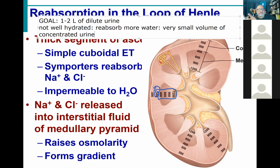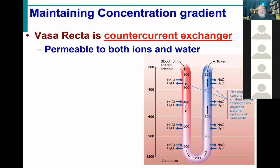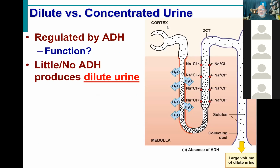So these loops of Henle allow us to produce a small volume of dilute urine. But you're right, if we're not hydrated, there are times where we want to do more. We need to do more. And that more occurs in the distal convoluted tubule and the collecting ducts. Notice here is the process we just finished talking about in this really nice, very simple illustration.